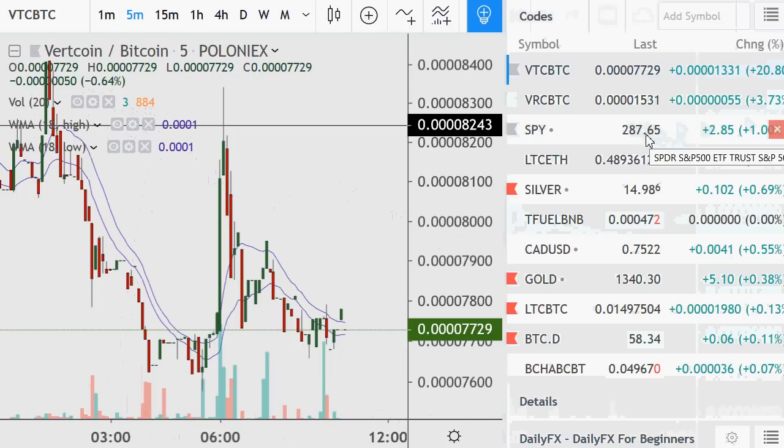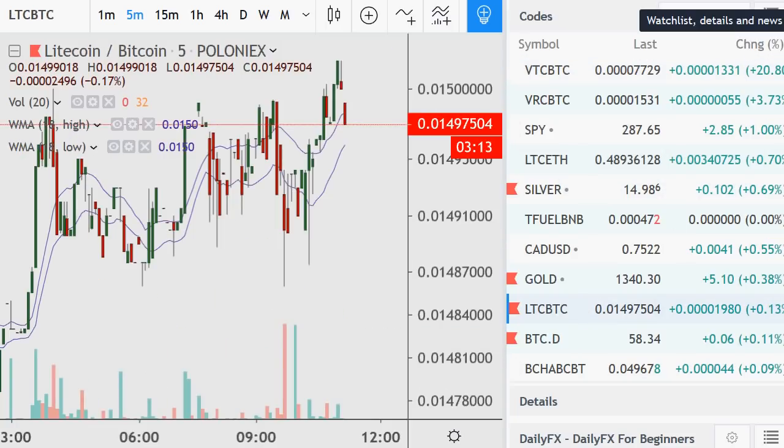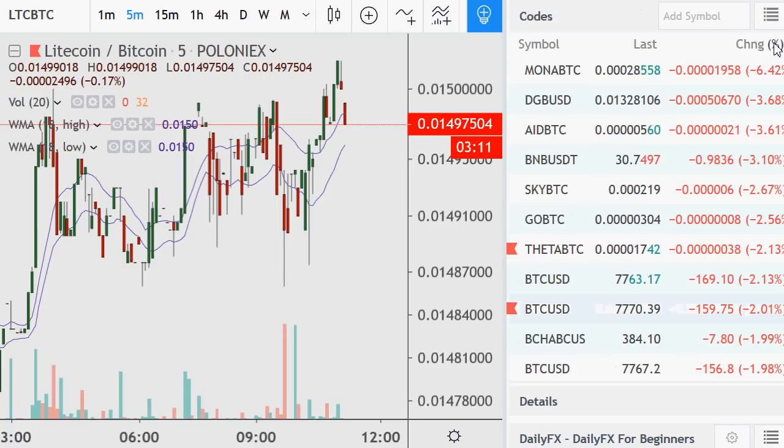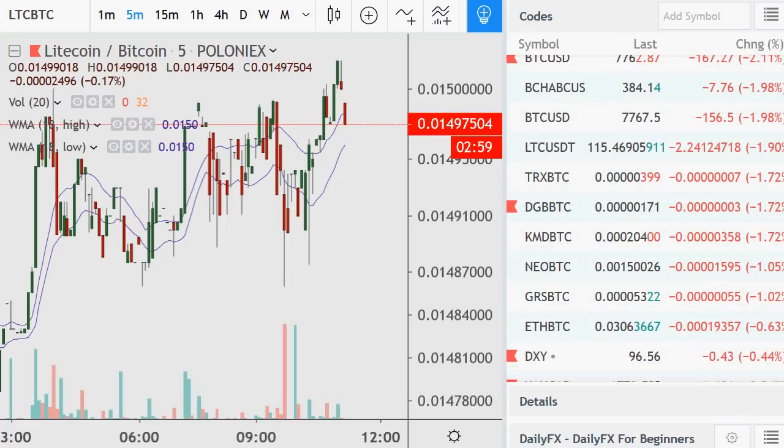SPY, the S&P 500, Litecoin, Ethereum. That's just a matter of division. Litecoin's doing better than Ethereum. Of course it is right now. Litecoin, I've already showed Litecoin against Bitcoin. Monacoin's down 6%. DGB against the dollar is down 3.6. Skycoin's down 2.6. Bitcoin's down 2%. Everything's in the 1-2% down range.